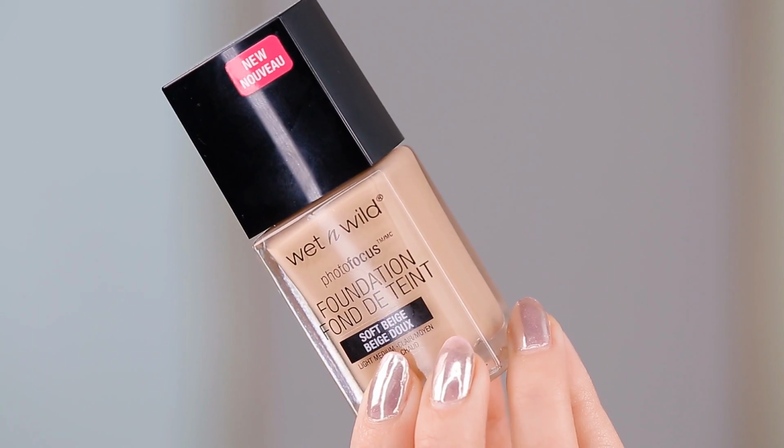Let's talk about the foundation that I'm wearing today. Can we just take a pause for how beautiful this foundation is? This is from Wet n Wild. This is the Photofocus foundation. It's $5.99. It's at the drugstore. They have so many different shades to choose from. I love this so much.